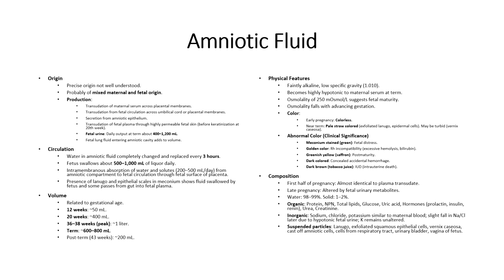They can. Meconium staining, that's the baby's first stool, makes it green, and that can be a sign of fetal distress. A golden yellow color might indicate Rh incompatibility due to bilirubin from excessive breakdown of fetal red blood cells. Greenish yellow or saffron can be seen in post-maturity. Any others? Dark-colored, like port wine, might suggest a concealed placental abruption, which is serious bleeding. And a dark brown, like tobacco juice, is unfortunately often a sign of intrauterine fetal death, IUD. So color is a key diagnostic clue.